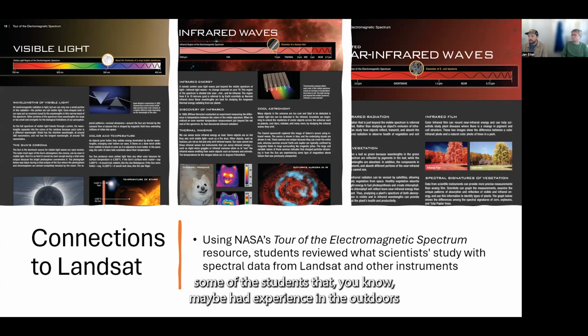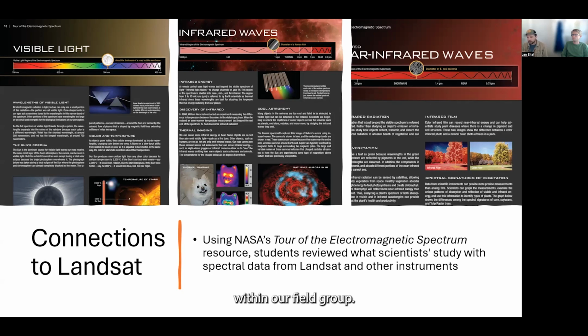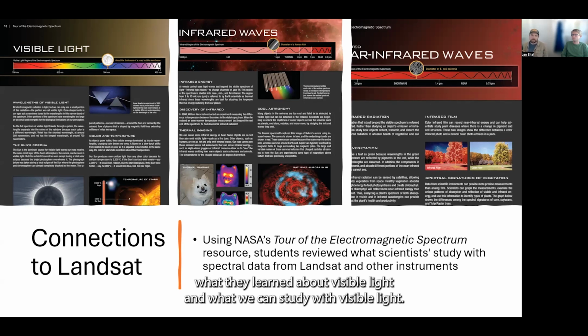Some of the students who maybe had experience in the outdoors with hunting kind of knew about night vision or thermal imaging. But I wanted to make some clear connections for them about the bigger picture of how these different wavelengths of light are studied. So part of the lesson opened up with students reading some handouts from NASA's Tour the Electromagnetic Spectrum resource. We passed these out. I used these three because these are the three that the STELLA 1.1 measured. We passed these out to different little groups within our field group. Students would read these and report out on what they learned about visible light and what we can study with visible light. So in addition to studying the trees in the park themselves, I wanted to make some connections to the broader picture of what scientists are studying by looking at visible, infrared and near infrared radiation.